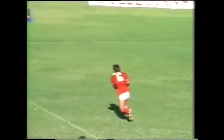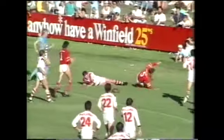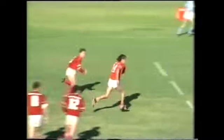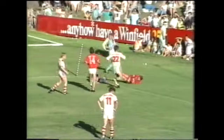of 16-2 at half-time. In the second half, the Steelers took over with a rousing comeback, winger Owen Saunders scoring 2 tries. Worthington also got across the line as the Steelers fans witnessed a memorable victory by 20 points to 16, a win that will leave St George fans even more distressed.